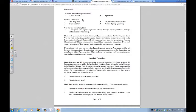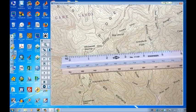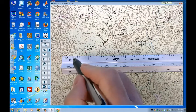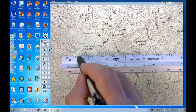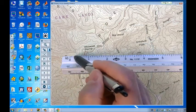One of the things I'm going to want our group to have is an engineer's scale. Let me go ahead and show you that. This is an engineer's scale right here. You can see that these are broken down into inches, and each inch is segmented into 10 equal length segments. So that's 1/10 of an inch, 2/10 of an inch, 3/10, and so forth.